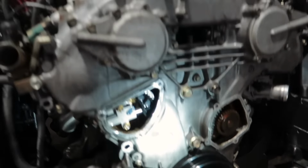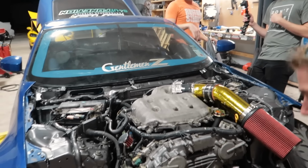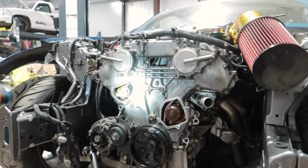All right. Let's put the fuel pump fuse back in. Fuel pump fuse back in. Start that. We're going to listen for it. All right, 3, 2, 1.